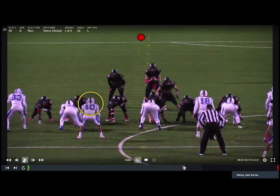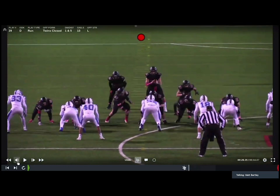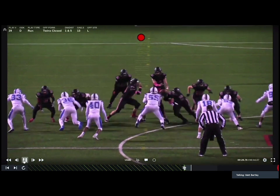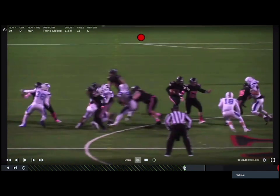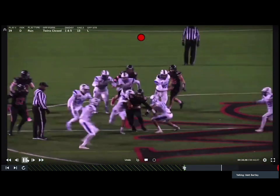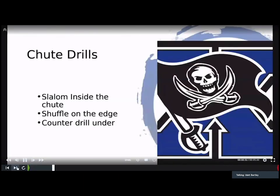All right. So here we go. So here's him not reading his key. This, I can tell you, he's not reading his key because his feet don't go where they should. So his key goes away from him. And made the play. And instead, it's a 13-yard gain. He's up on the safeties really quickly. Don't need too many of them to get first downs.